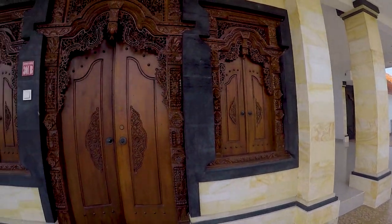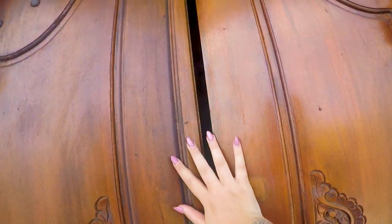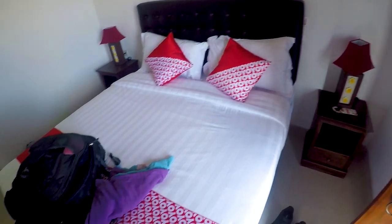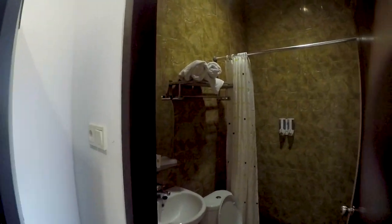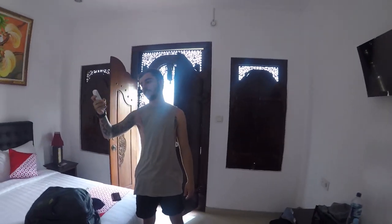So this is the entrance. Hey, Jord's already in here. Wow, that bed looks comfortable. So we have little desk, TV, wardrobe, and the bathroom is my favourite part. Aircon, which is up there. So this is our little room for £9.50.